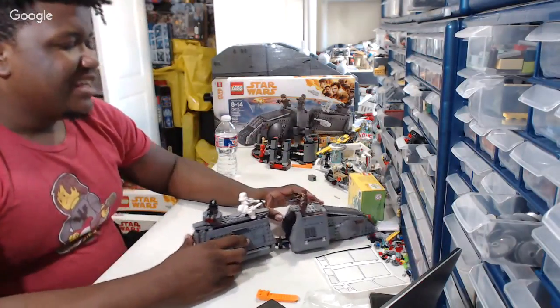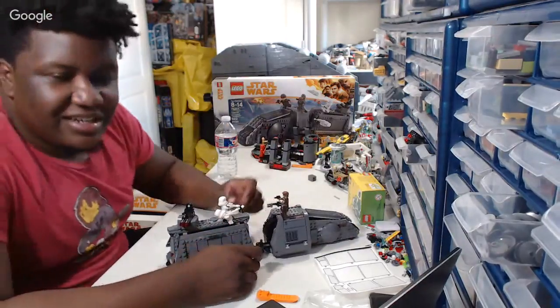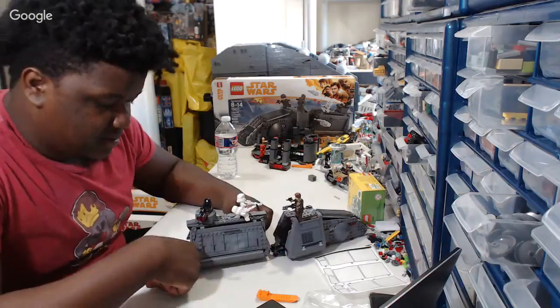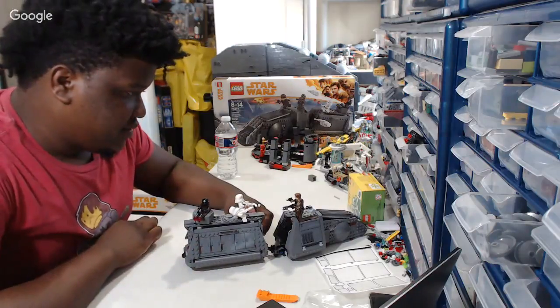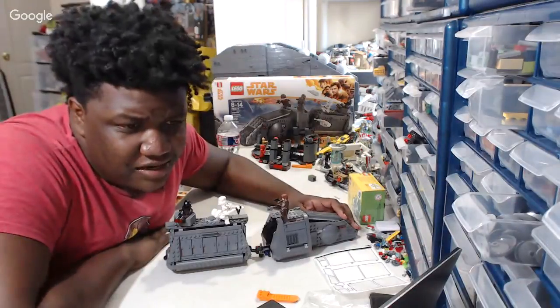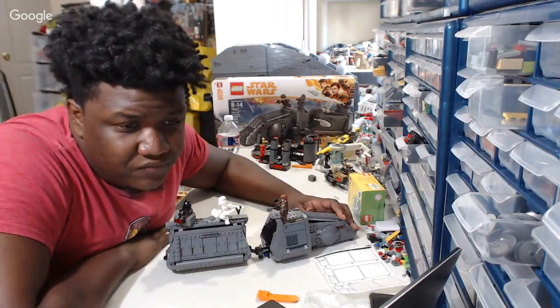Yeah. But the only context-specific minifigure that I do like is the Mud Trooper Han Solo in that little set. Do you have that figure? I'm trying to get it on eBay.